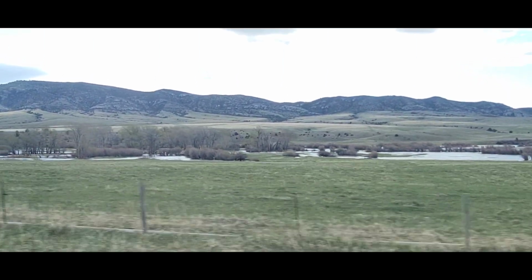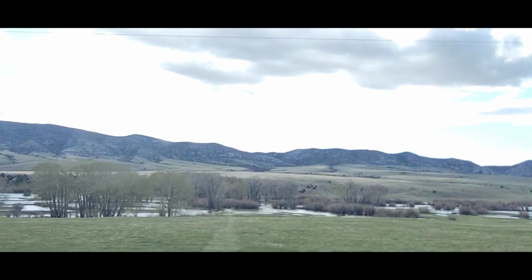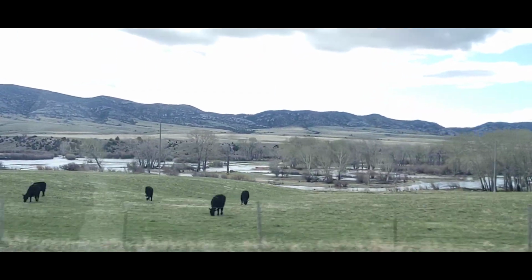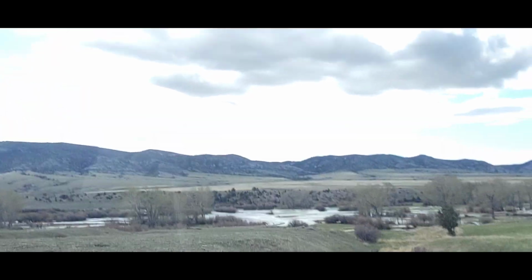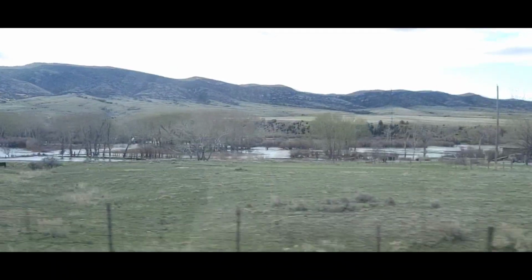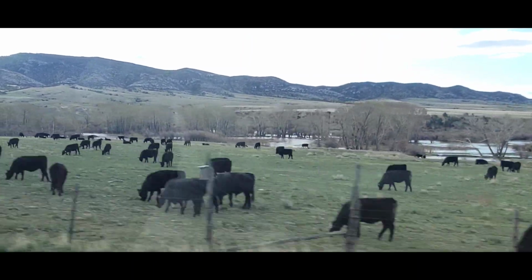All right, so yeah, now we're coming into some more flooding areas. Pretty serious. You worry about the cows and the ranchers, like, oh man, where are they gonna move all those animals if they have to? Look at this.